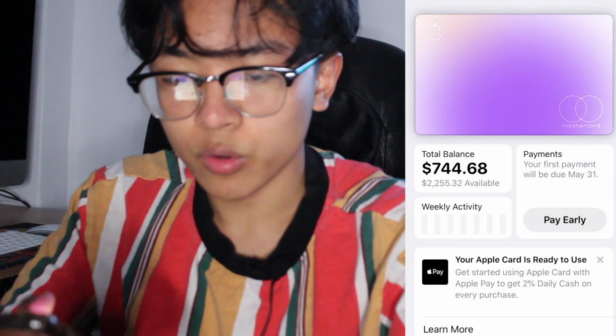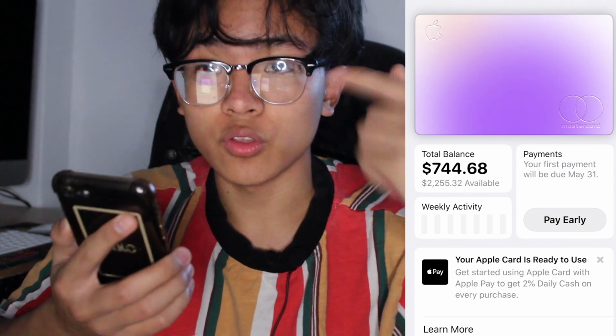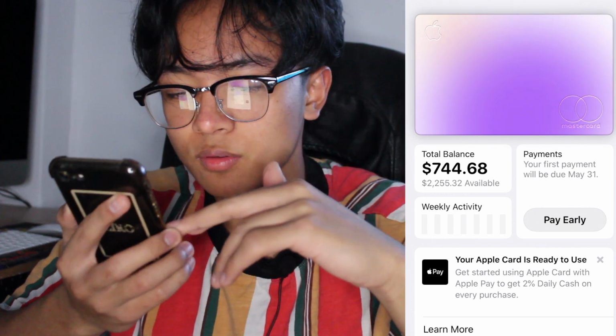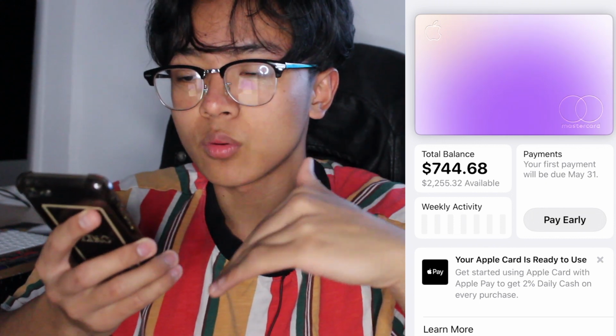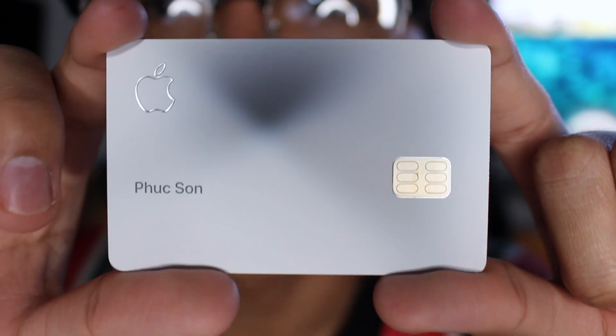All right. Your card, when you first get it in your wallet, it'll be white, and then once you start using it, it'll be the color of the thing you bought. So like what I bought something that was like $744, and the purple color reflects what I bought. So it can be any color, for real. Let me see if I can show you guys a little better. That's so sick.